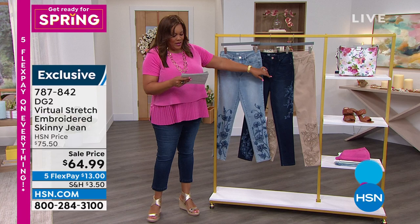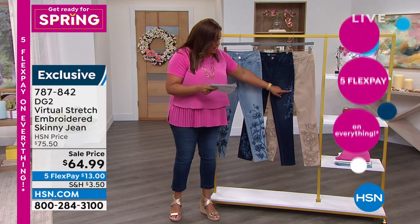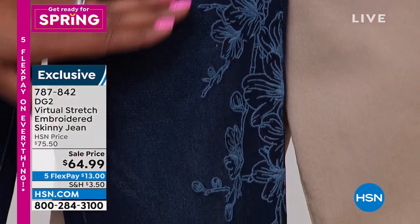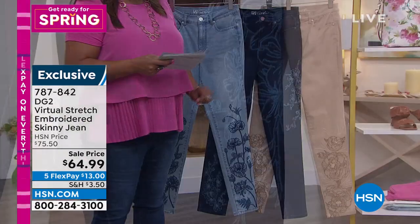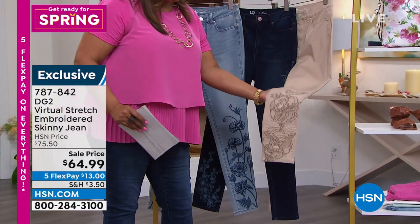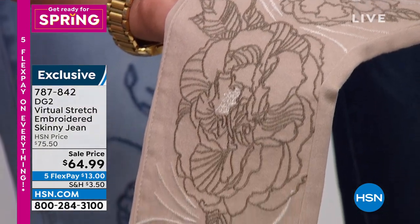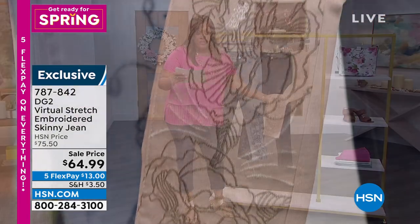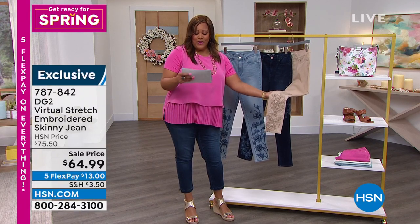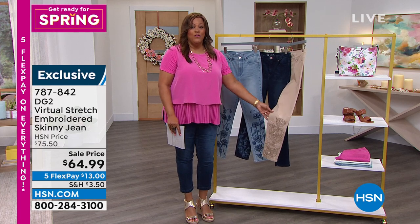Next to that, indigo spring floral. I love that, so that the flower is in the opposite color, a light chambray over that dark, gorgeous. And then taupe peony. 250 left in the taupe. We just marked this down, $64.99. We have it in average, petite, and tall. And the sizing I have for you is 0 to 16, 16W to 24W.